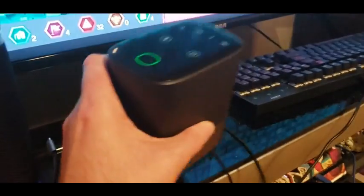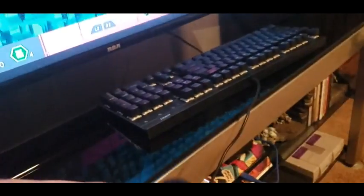Definitely worth having. And it really doesn't take up much space at all. I just got to rearrange it now since I got it working. So it's on Bluetooth, and that's on Bluetooth.